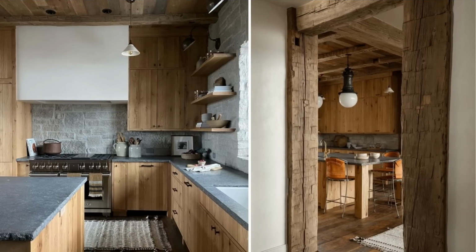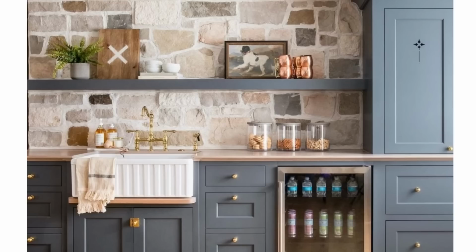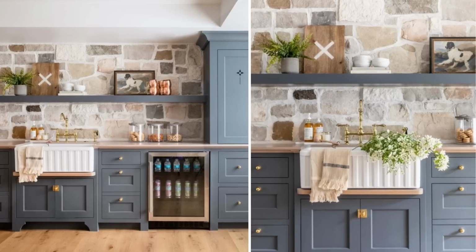Yes, it's amazing. The wood cabinets, the wood shelves. And then we have House of Jade Interiors. Y'all, I love these blue cabinets. It's great. But what's really amazing is this rich brown stone that just together, they're just magical and stunning. And I just love it. And it has a European feel with the apron sink having a little bit of texture.